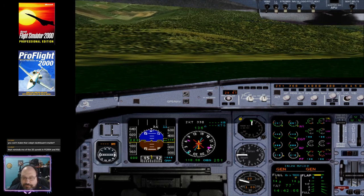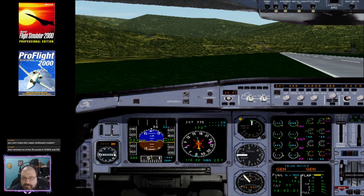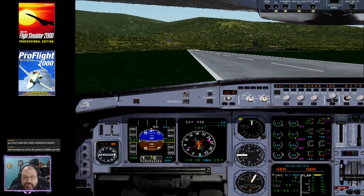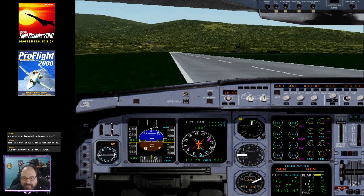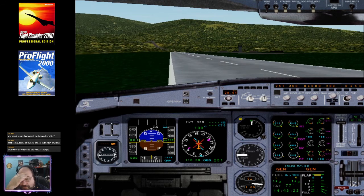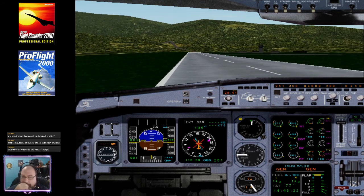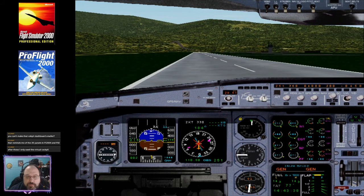That just seems like sacrilege, doesn't it? A 2D panel in FSX? Some of the payware aircraft I have for FS9 have 2D panels. And, you know, everything functions with it, and the 3D cockpit is like half functional.